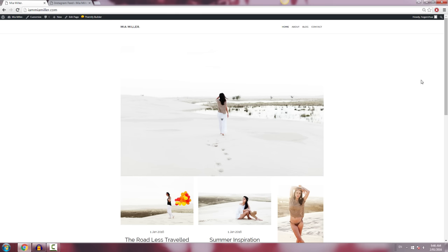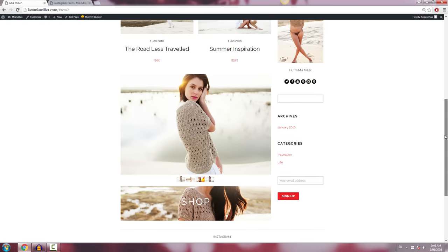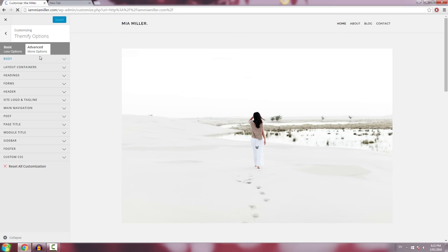Now we're going to move on to basically customizing the page fonts and also doing some styling work, changing the colors a little bit to make everything sort of match up. Okay, so click on customize. Okay, so click on Themify options and select the advanced tab.